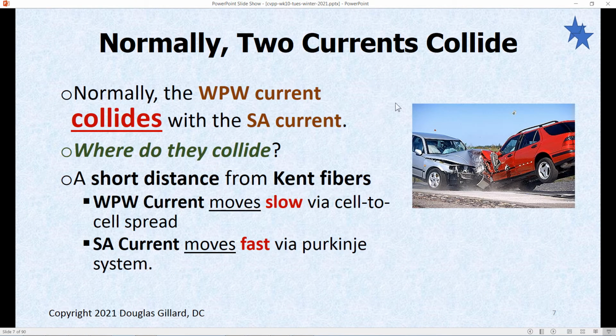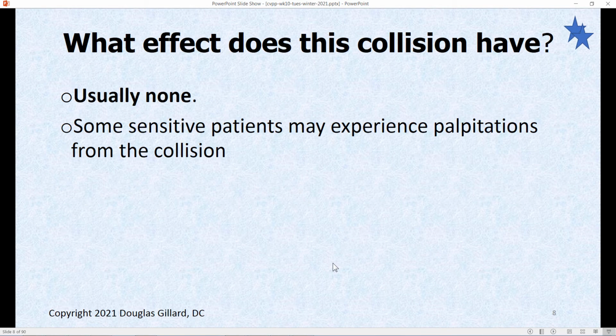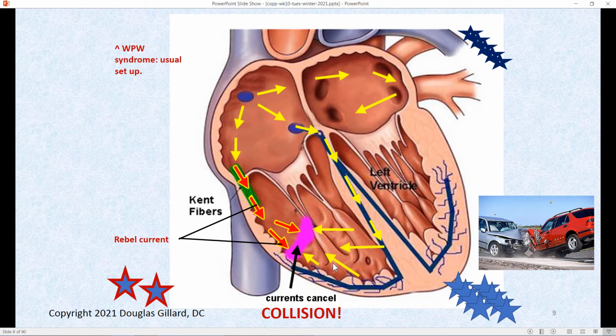All right, and we went through this already. Normally the two currents, the Wolff-Parkinson-White current and the SA node current, collide a short distance from the Kent fibers. What effect does the collision have? Usually none. Perhaps some people who are really sensitive might experience palpitations from the collision. Some people theorize that, but usually nothing. It's no big deal. There's the collision again, and I explained that already.